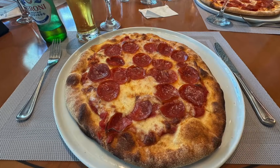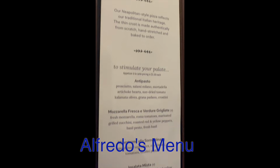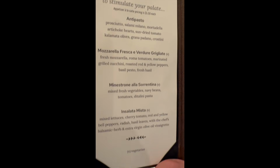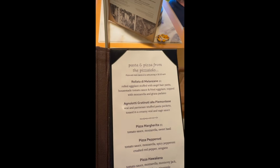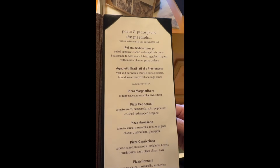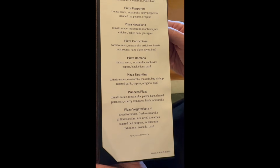We always eat at Alfredo's Pizza or Gigi's Pizza. They're both very good. They have a terrific menu. It starts out with a salad or antipasta. Lots of different pizza choices. I love these. And I also love Princess's Pizza poolside that's for free. Yes. Can't go wrong with that one.